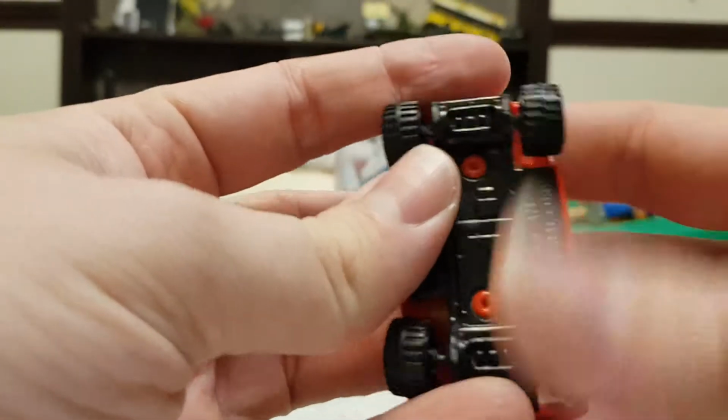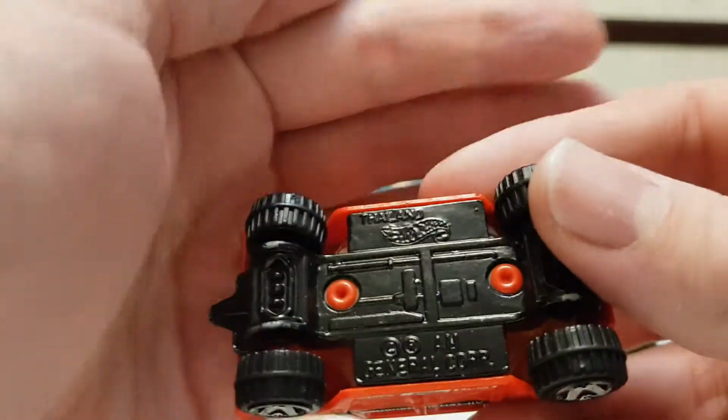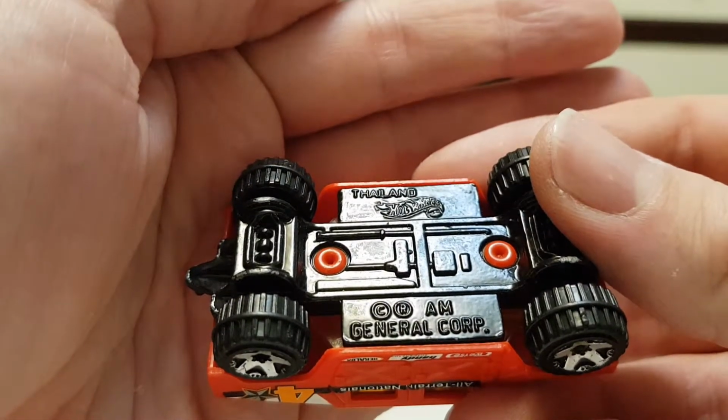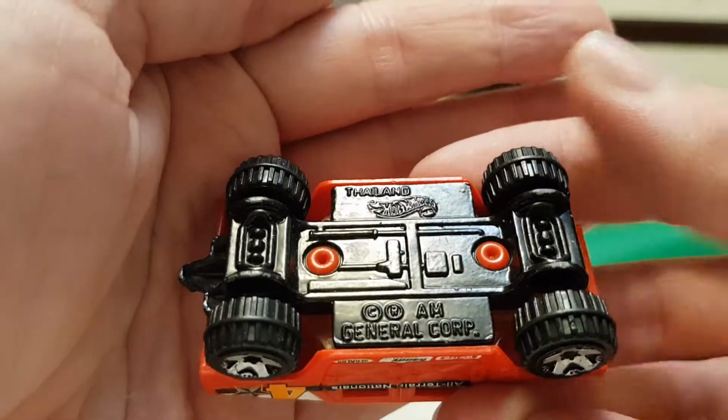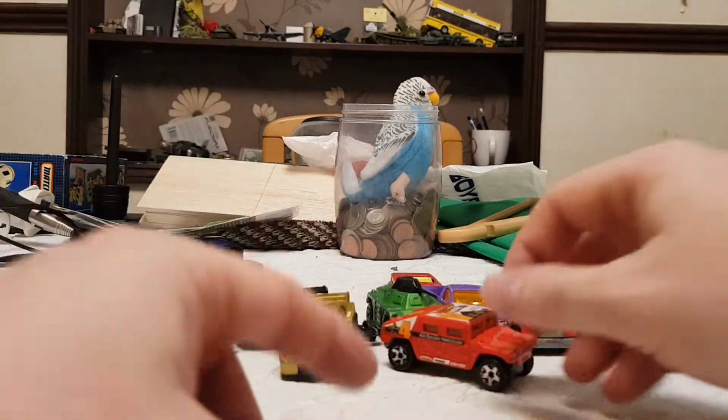There's number 4. And what does it say on the bottom? Probably the same belly thing. Come on, I'm not doing very well with this. Hot Wheels AMG Corp. There doesn't appear to be a date on there. Let me just pull this to my face quickly. No, that's a weird one. There's no date on there. I'm going to do some research on that later.